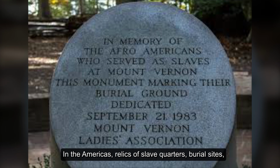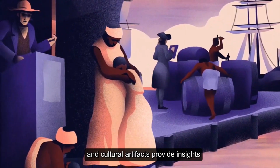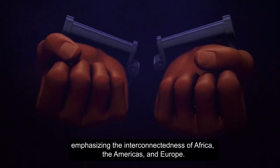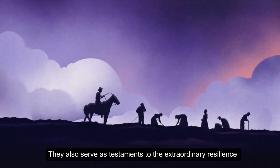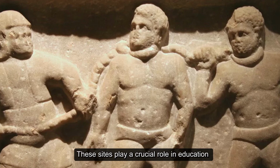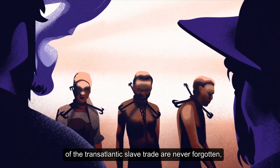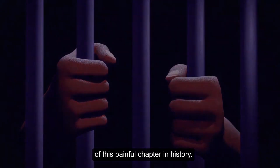In the Americas, relics of slave quarters, burial sites, and cultural artifacts provide insights into the daily lives of enslaved Africans. These findings bear immense historical significance, emphasizing the interconnectedness of Africa, the Americas, and Europe. They also serve as testaments to the extraordinary resilience of the enslaved individuals. These sites play a crucial role in education and remembrance, ensuring that the horrors of the transatlantic slave trade are never forgotten, contributing to a deeper understanding of this painful chapter in history.